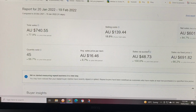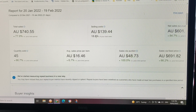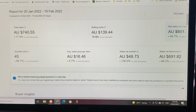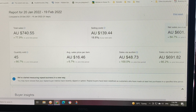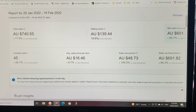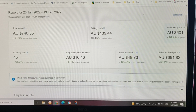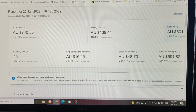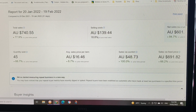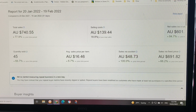And then we've got the performance. So as you can see, $740, and this is the selling cost. Currently it's $18, which includes final value fees as well as the stores. The final value fee is 13.9% plus 30 cents. So if you're selling something for $1, the final value fee is going to be a lot higher than if you're selling something for $10 or $20, because that 30 cents makes up a big chunk of a $1 item. It makes up 30%, so that's about 45%. But if it's like $10, then you've got probably 14.5%, something like that.